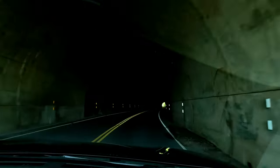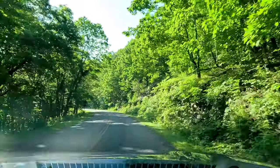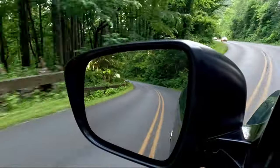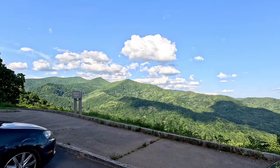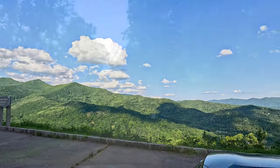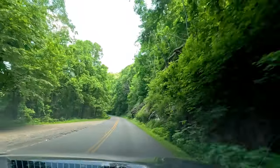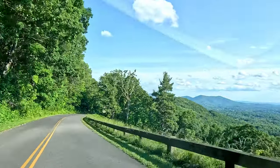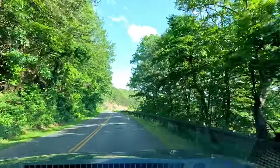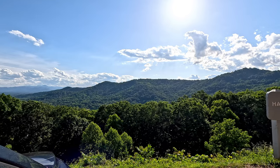Ridge Tunnel. Bark Ridge Overlook. We are descending down to Asheville, which is not very far away now. So we've descended down to 2,720 feet.